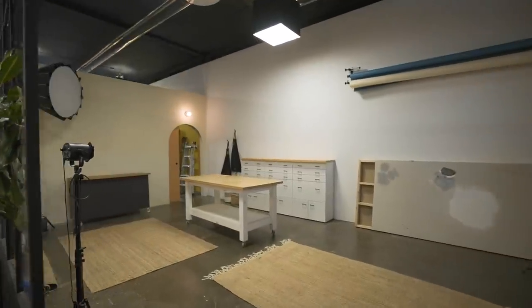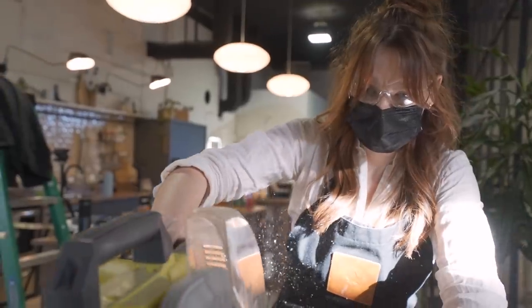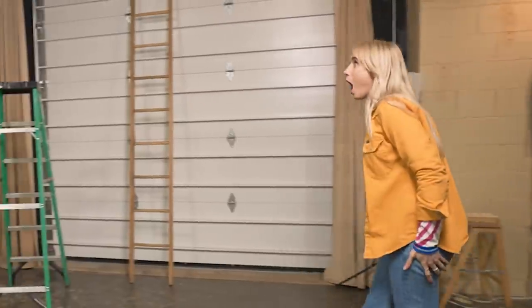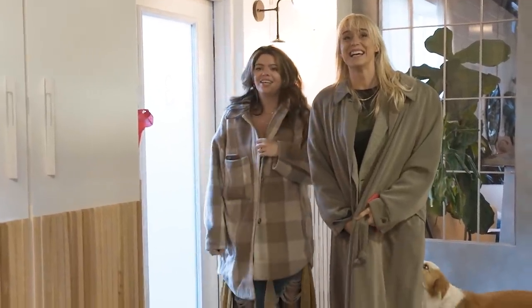Today we're gonna be tackling our studio space for the second time. It's going to be massive. Oh my God, is this gonna... No, I'm not putting that in the universe. Oh my God. Are you kidding me? I'm like speechless, this is insane. Yes, that's amazing.